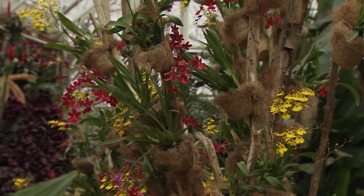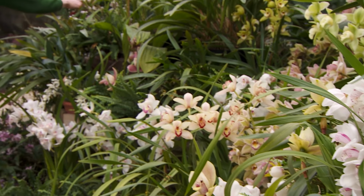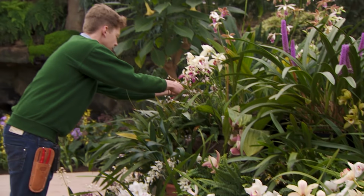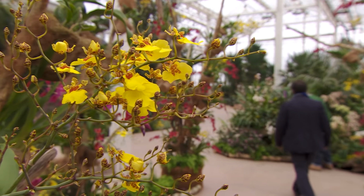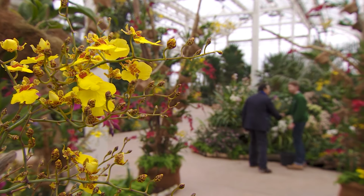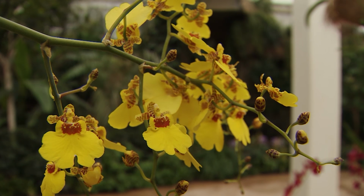Wisley's orchid collection is one of its star attractions at this time of year, and I'm meeting Peter Jones to find out how best to look after this most exotic of houseplants. Hello, Peter. Hello, Monty. Peter, how many different orchids have you got here? Oh, well, it's pretty hard to put a figure on it, but we've got hundreds of orchids in our collection. It's pretty extensive. It's extraordinary.